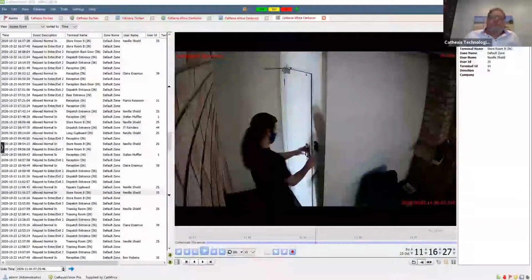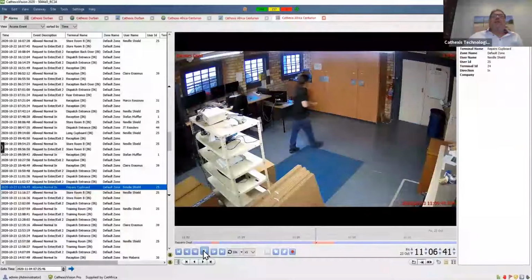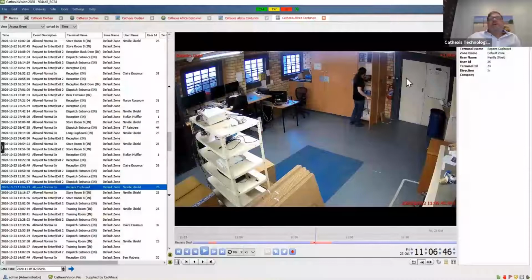So this is an access control transaction. There's my transaction data on the right, navigation at the bottom. So if I double click on a transaction, it's going to come up with the video footage associated with the transaction. Now I can play it back. I can pause it. I can zoom in and out using digital zoom. And then I can use my normal navigation.